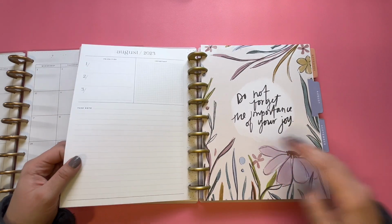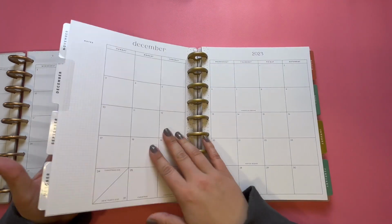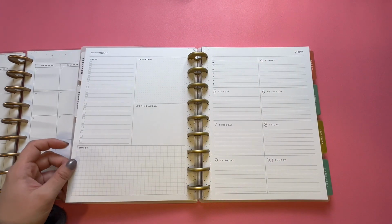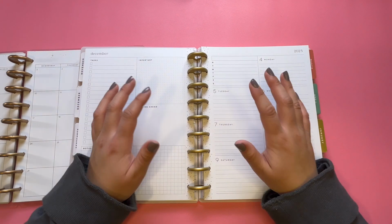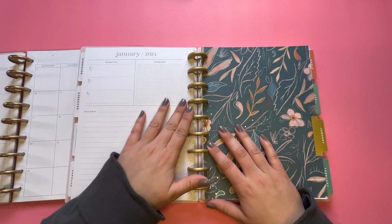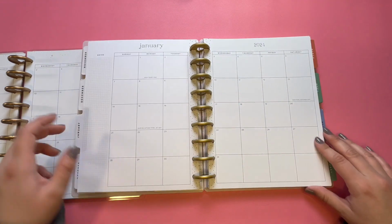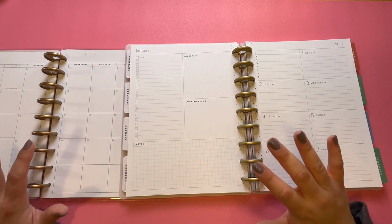There's still gonna be this July through December stuff in here, but I don't need these pages. I only use the dashboard functionally, so it's not like I'll need them later for any kind of like memory keeping pages or anything like that. So maybe I'll just leave those in there for my friend. She can decide what to do with them. If she ends up wanting to throw them away, that's totally fine. She can make the decision of what to do with those.